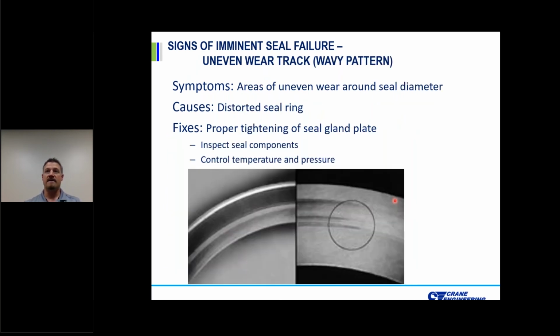All right, here's an example of an uneven track wear or wavy pattern on the seal face. It's going to be recognized by areas of heavy wear close by areas of light wear as you move around the seal face, and it's going to be caused by a distorted seal ring, right? You're going to have different pressure in different areas, which is likely caused by a distorted seal gland plate. So that's something that probably happened upon installation. You can also check this and verify to see if the wavy pattern in the seal face matches up with the bolt patterns on your gland plate. Then that would verify that that is the issue.